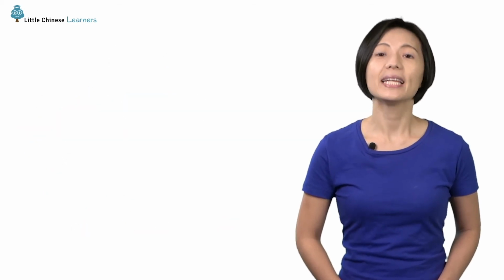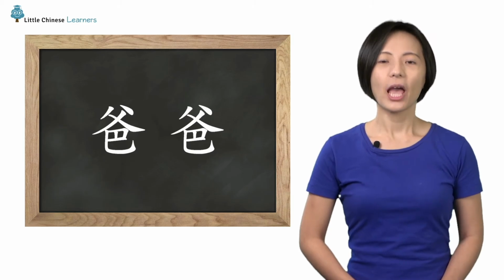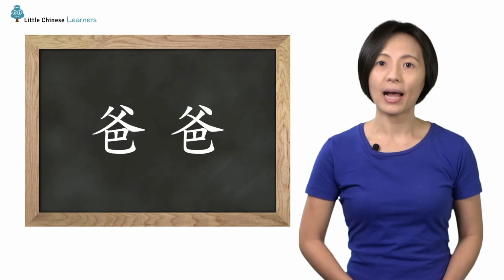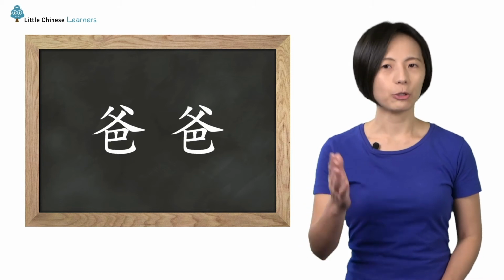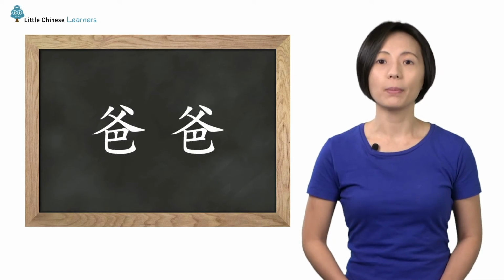Next, let's learn to say dad in Mandarin. 爸爸, dad. If you think dad sounds a little like the number 8, 八, you'd be totally right. They have the same sound, but the number 八 has the first flat tone, whereas 爸爸 has the fourth falling tone. 爸爸. Now you try it. Fantastic. 爸爸. That's how we call moms and dads.